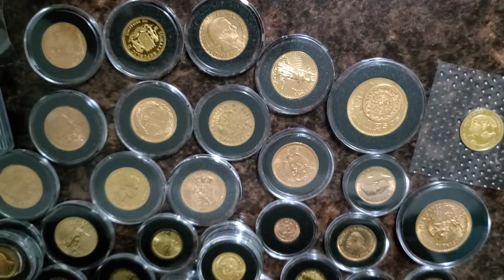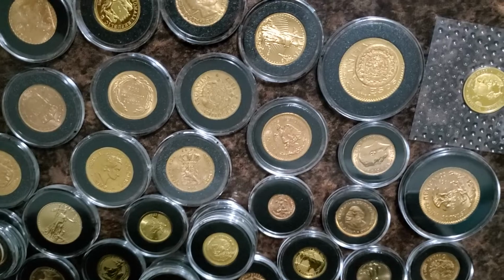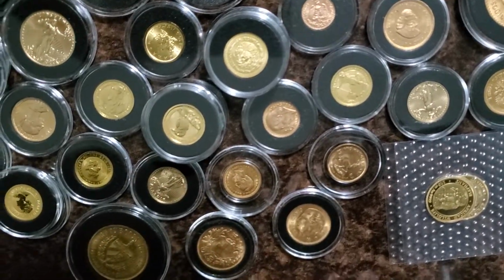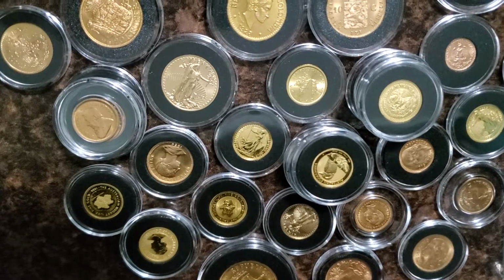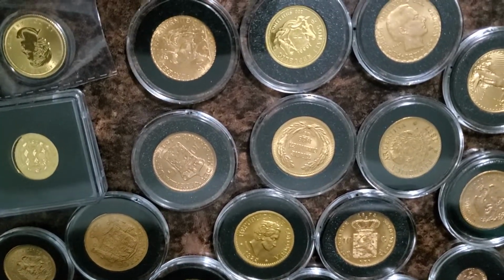Everyone has different goals when it comes to stacking. You have to figure out what your goal wants to be and how much you're willing to spend every pay period on gold. Now, having said that, you have to do your research. You have to do your due diligence when it comes to purchasing gold.